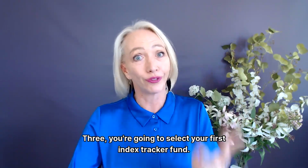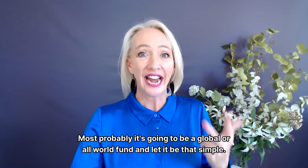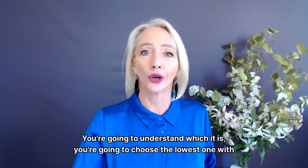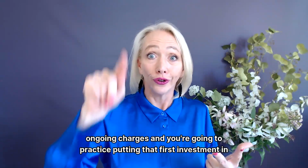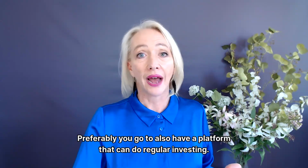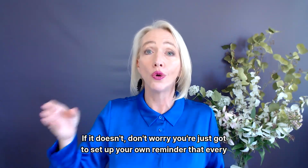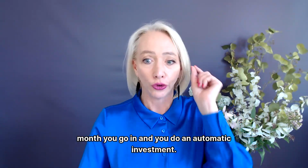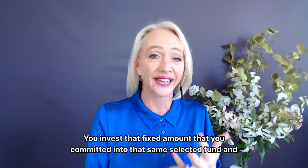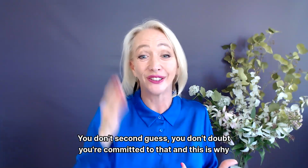Three, you're going to select your first index tracker fund. Most probably going to be a global or all-world fund, and let it be that simple. You're going to understand which it is. You're going to choose the lowest one with ongoing charges, and you're going to practice putting that first investment in place. Preferably, you're going to also have a platform that can do regular investing. If it doesn't, don't worry. You're just going to set up your own reminder that every month you go in and you do an investment. Four, you invest that fixed amount that you've committed into that same selected fund, and you allow cost averaging to work for you. You don't second guess, you don't doubt, you've committed to that.